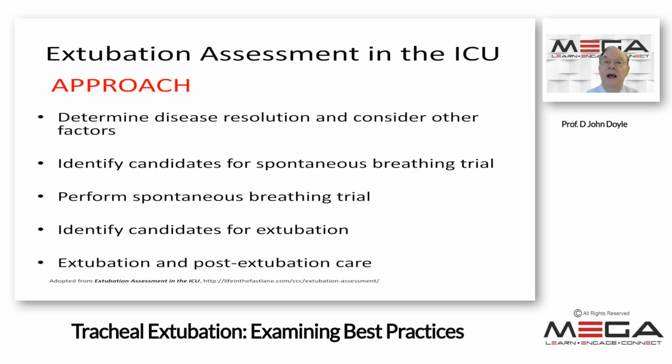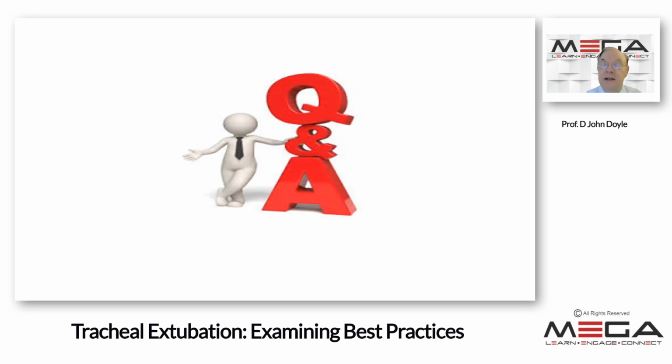So let's take a look at extubation assessment in the ICU: determine disease resolution, and consider other factors. For example, if the patient is overloaded, can you diurese them? Identify candidates for spontaneous breathing trials, perform a spontaneous breathing trial, identify candidates for extubation, and then extubate and provide post-extubation care. So that's the approach in the ICU. And that brings an end to the discussion here.